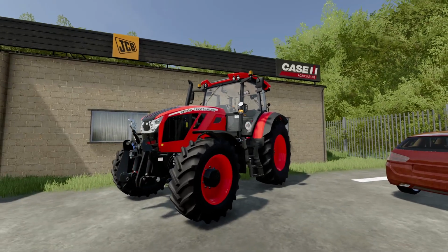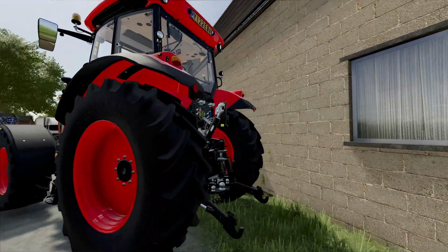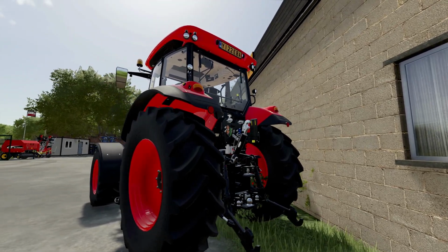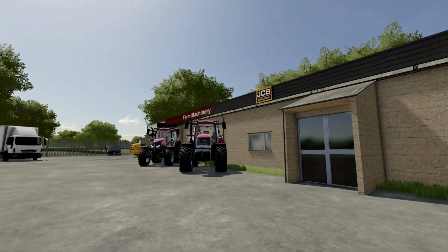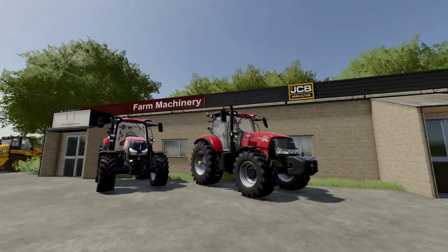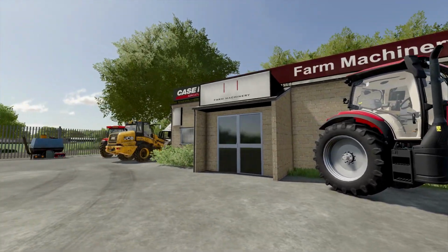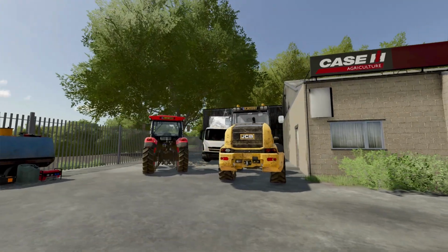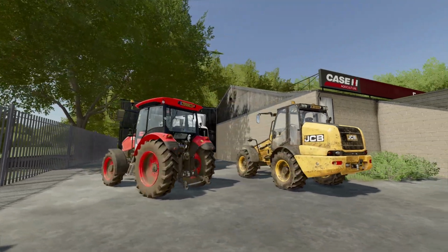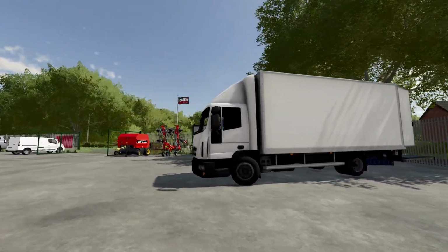A Zetor sitting out here, 170 horsepower, a year old, I think that's brand new. A Case Puma and a Maxim sitting there. We've already been to see them in there. They obviously do repairs and everything here as well. So yeah, this is it.